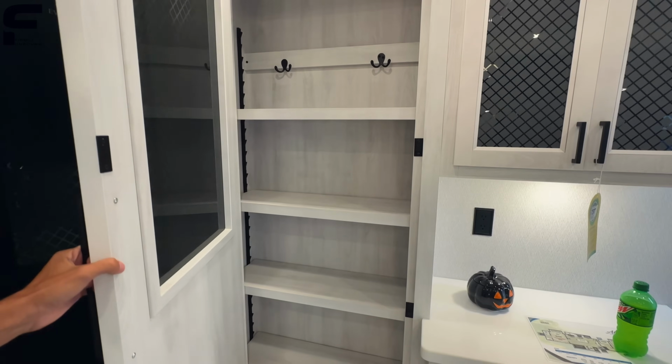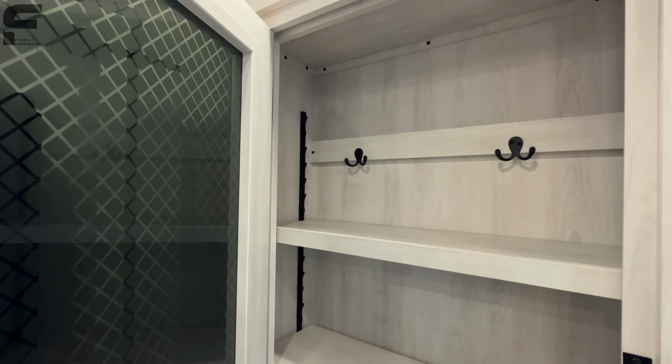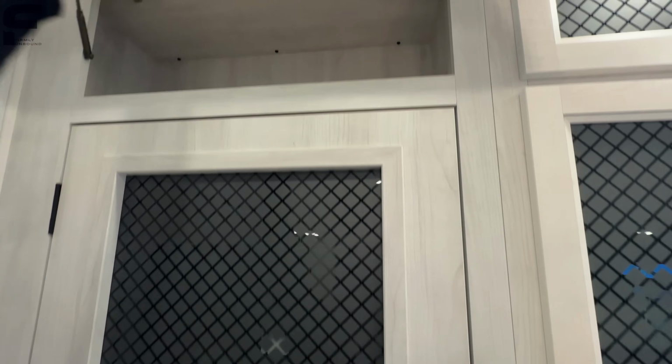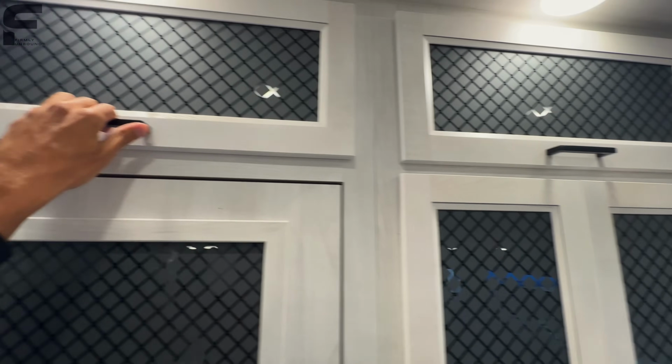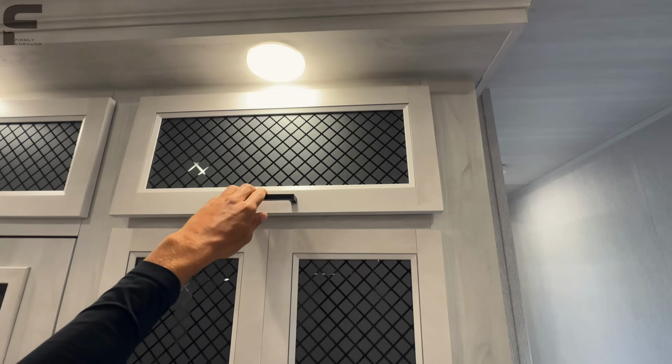Open up this space, you have adjustable shelving all through here. This even doubles as like a coat closet, so you have those hooks in there since those shelves can be adjusted. Tall storage up here, even I would need a step stool almost to get up into that storage. And this is probably the same thing there. Yeah, it is. Same storage space up there.